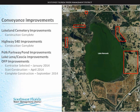However, the first pit that water reroutes to has enormous sink losses. So we found out that the majority of Lake Lena was no longer making it to Lake Hancock, which kind of contributed to the lake levels not being as high as they need to be, not having sufficient levels to release water. And the final improvement was improving some conveyance through this series of pits here, which drains some nearby developments.